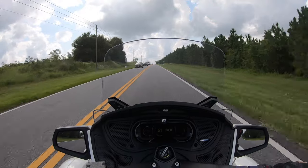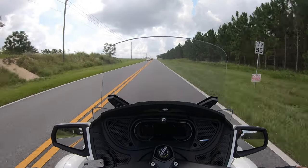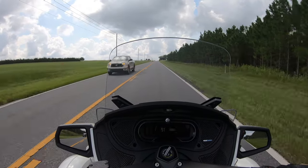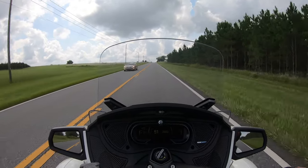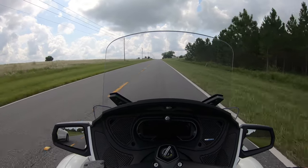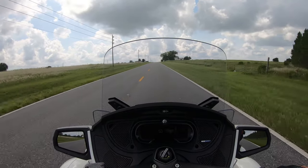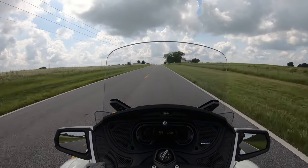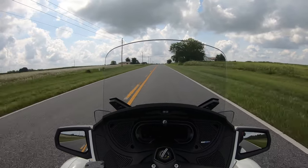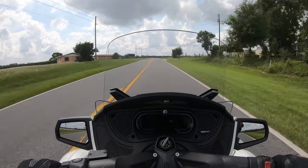Yep, you gotta get used to the bars. Light hands on the bars, because if you start squeezing a little bit, it'll start to twitch a little bit, but you don't have to do that. Just keep your hands light, and I would say pull them a little bit towards you. If you keep them light and just have a little bit of pressure towards you, things seem to go really, really good on the bike. I mean, it really is perfect.